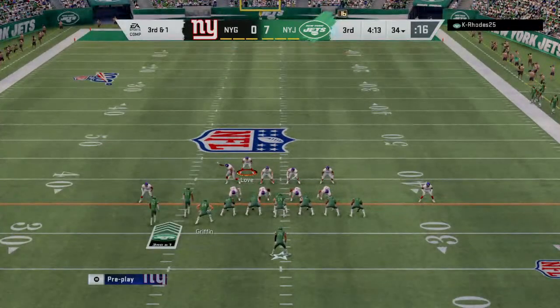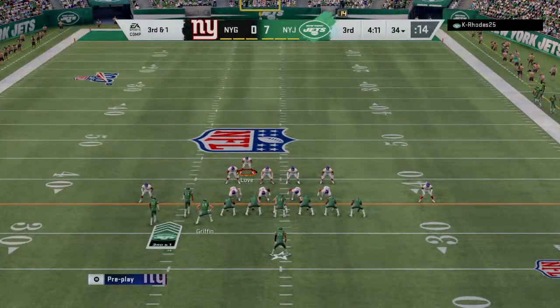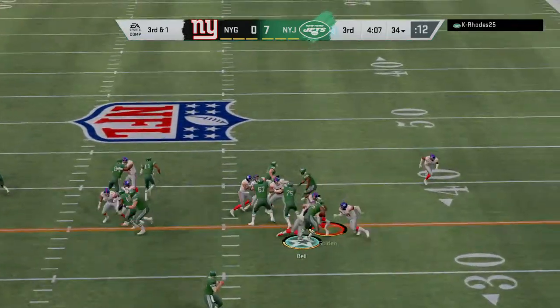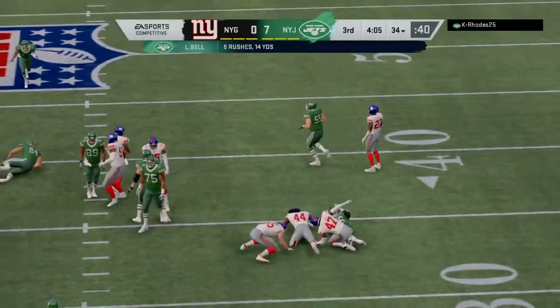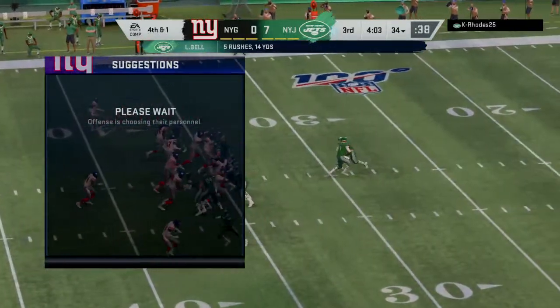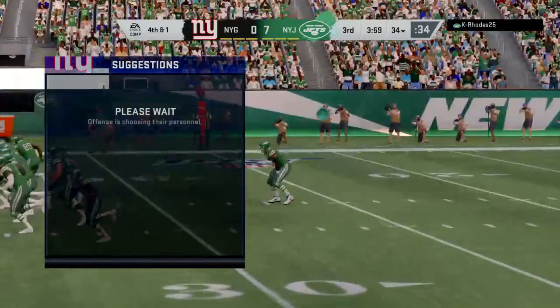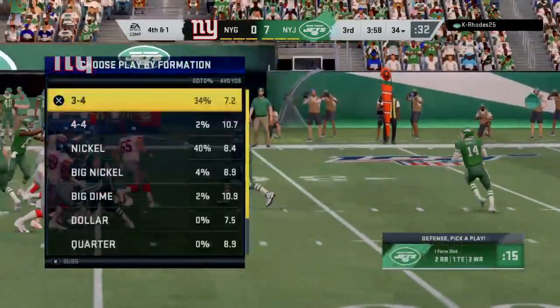Check 4. Shift. Check 24. Watch 24. They'll go again with Bell. And the lane closes quickly for Bell, and he did not make it. No gain on the play there. A nice job defensively. And it likely forces a punt situation on 4th.